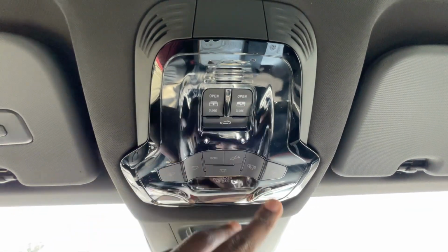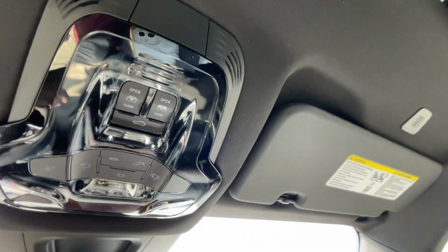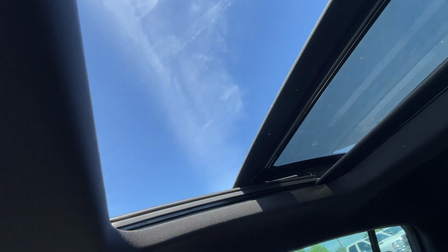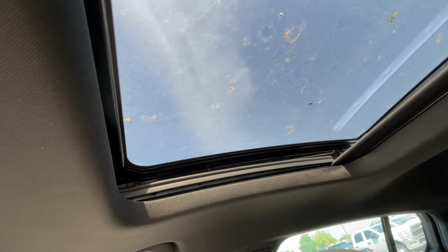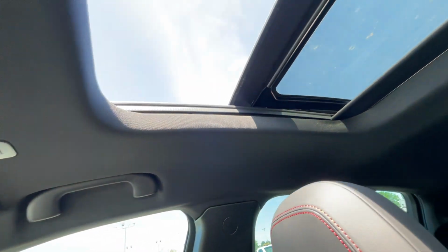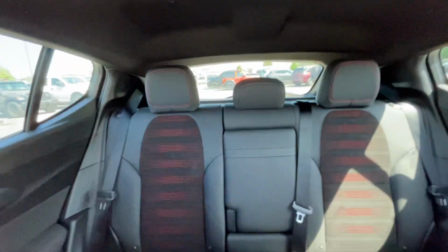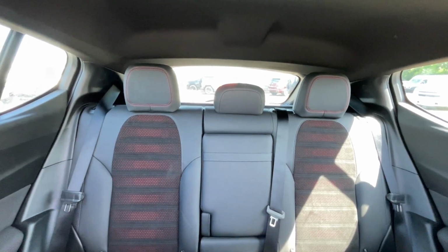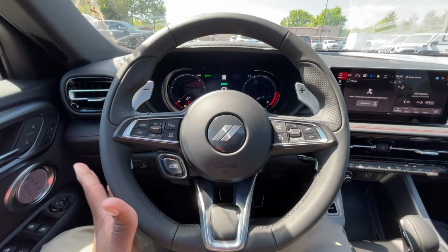And then up here, you have the controls for the sunroof as well as your lights and whatnot here. Now we're gonna hit that sunshade. And there's the roof. And then you also have a pretty neat function, which is being able to tilt the roof one touch, so pretty cool. There's a look at the back seat from up here. Then garage door transmitter, vanity mirror.